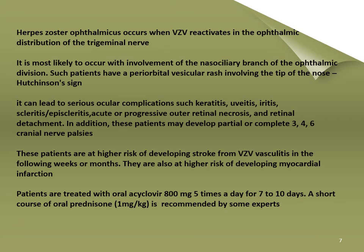It can lead to serious ocular complications such as keratitis, uveitis, iritis, scleritis, with acute or progressive outer retinal necrosis and retinal detachment. In addition, these patients may develop partial or complete 3rd, 4th, 6th cranial nerve palsies. These patients are at higher risk of developing stroke from VZV vasculitis in the following weeks or months. They are also at higher risk of developing myocardial infarction.